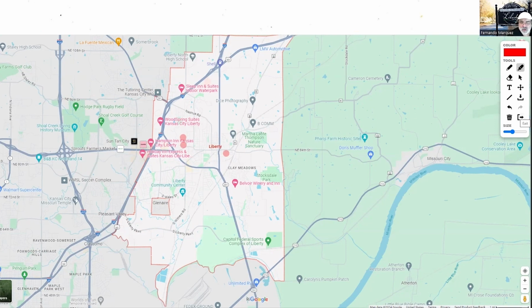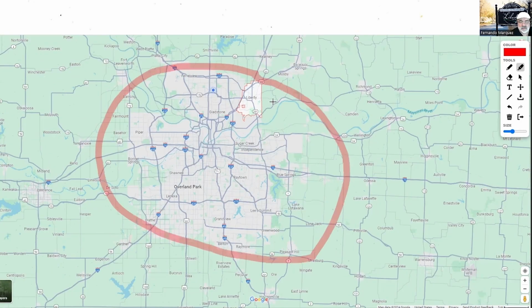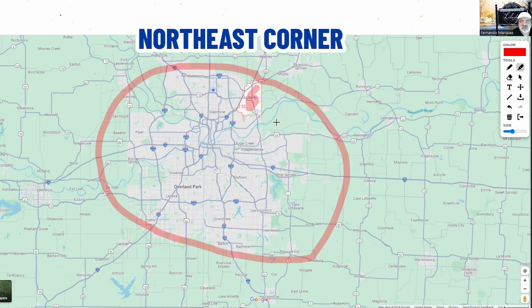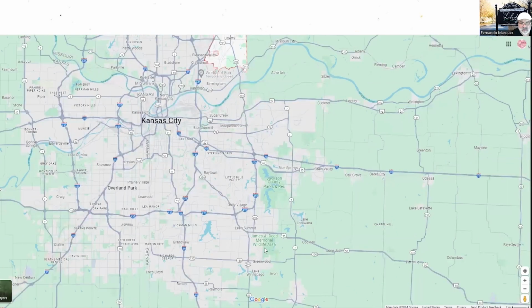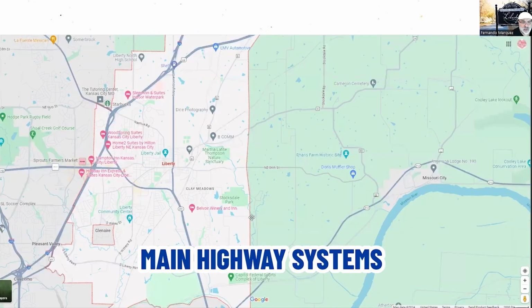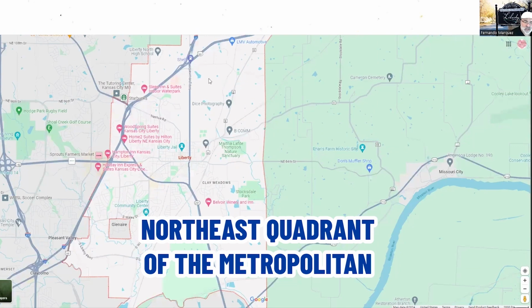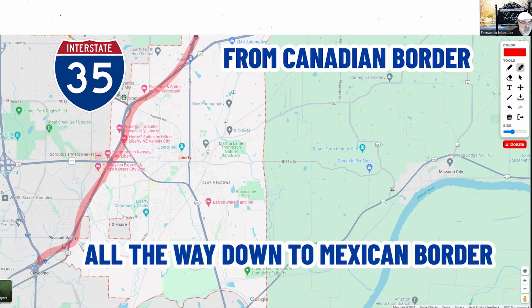So let's go ahead and talk about the highway system, what's around there, so on and so forth. So as you guys can see, this right here is the Kansas City metropolitan area roughly. And then Liberty is in this northeast corner of the metropolitan area. Okay. So let's zoom back in there, talk a little bit about the area and what's going on over there. So here are the main highway systems that are going to run through Liberty. It's on the northeast quadrant of the metropolitan area. You have I-35, which runs right through Liberty into Pleasant Valley. I-35 runs from the Canadian border all the way down to the Mexican border.